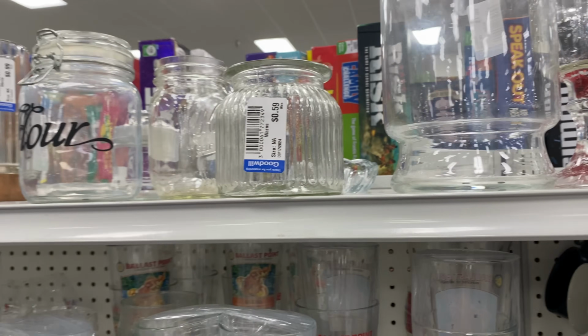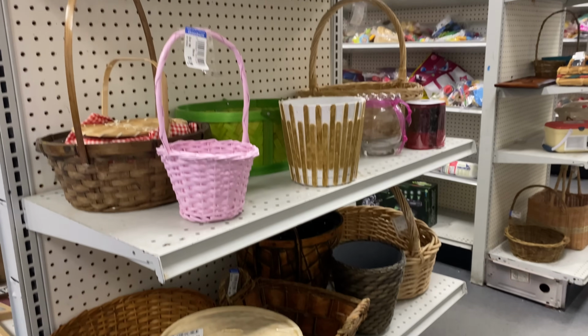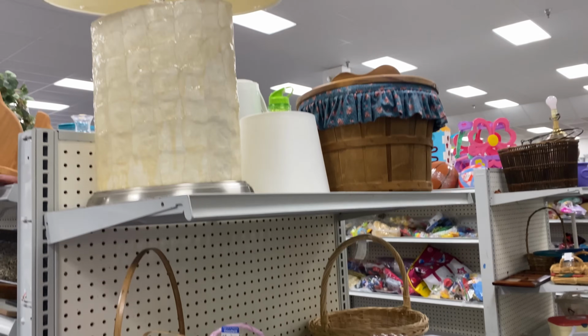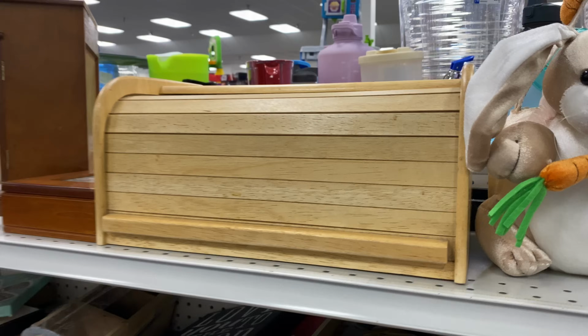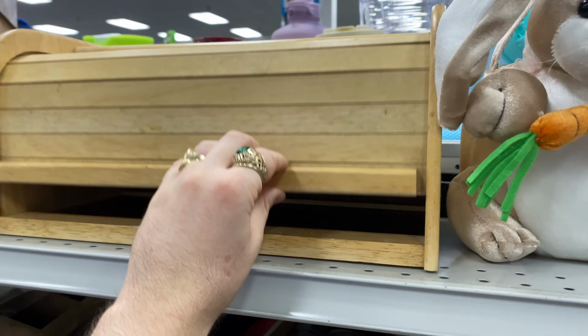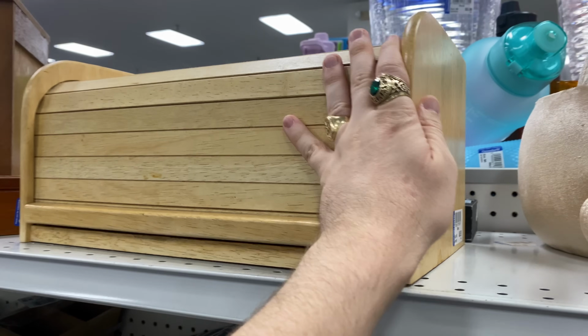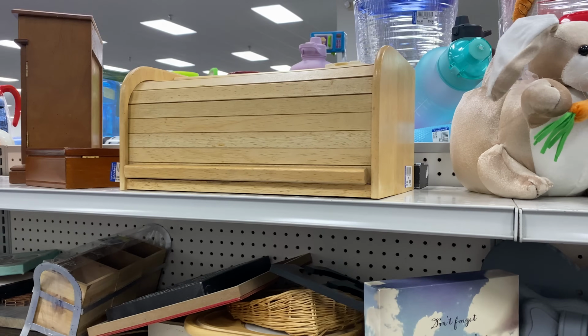Someone asked me in my recent live Q&A what items I think are underrated at the thrift store. Bread boxes are definitely one of those. I love the one that I got for my kitchen that's storing coffee and tea. This one's a bit smaller, but it would still be great for keeping unsightly items tucked away, maybe with a nice paint job.